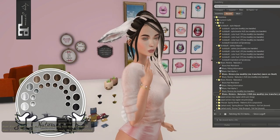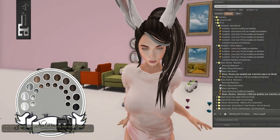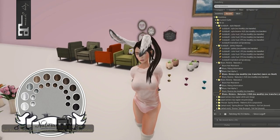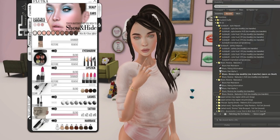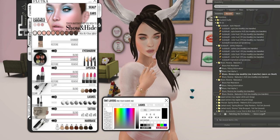Look how cute it is. Oh my gosh. My hair is still texturing. And I still haven't managed to take off these ears because I'm in love with them. I'll probably be wearing these in future videos too. Just a word of warning. I forgot to tint my lashes. There we go.